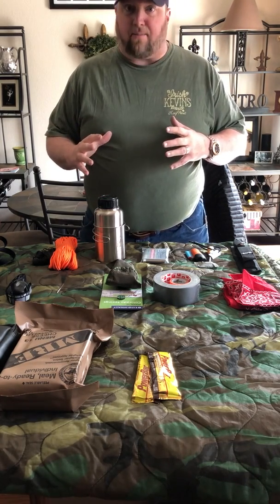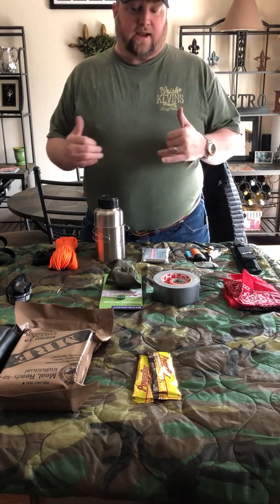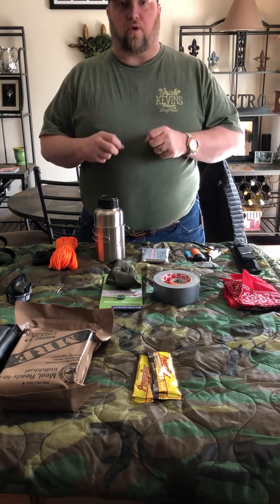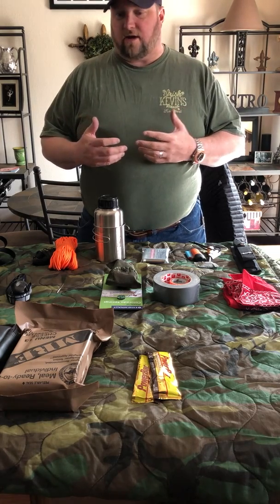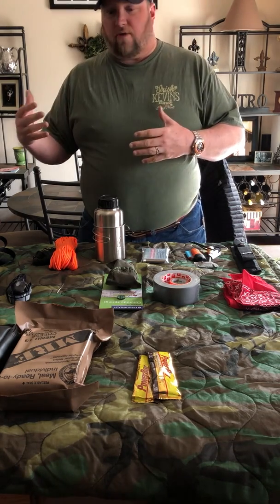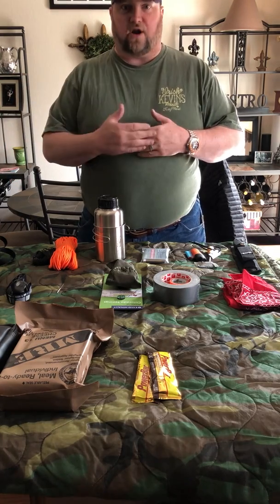I'm going to talk to you today about bug out bags. This is also called a 72-hour bag or a get home bag. So it's just designed to get you home, back to all your equipment and a safe area. So this would be good if you were lost in the woods, if there was a national disaster or something like that, or for some reason you had to leave your vehicle and hoof it home.